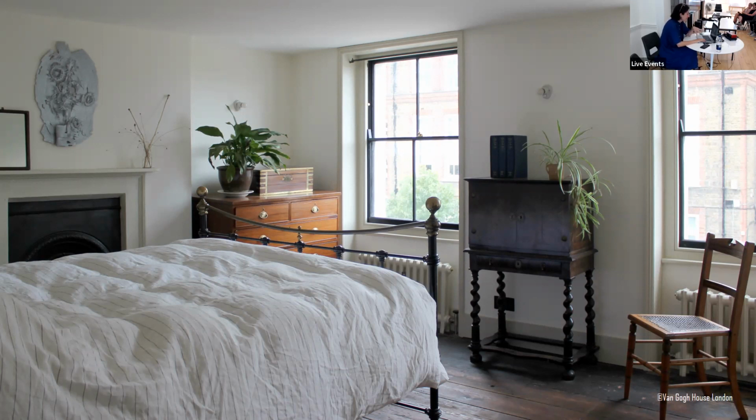But the room, this is how it looks now, because the house has lots of different purposes. So we use it as an exhibition space. We use it as a space where people still live. So someone living in the house is actually with us today in the audience. But when Van Gogh lived here, it wouldn't have had a huge king-size bed. It would have had a single bed. It would have had a writing desk, a washstand, bookshelf, and somewhere to hang his clothes.